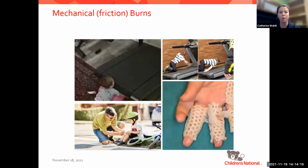Mechanical or friction burns. Commonly we see kids with treadmill burns. This got a lot of press this past year with the Peloton tread that was recalled. However, this is a pattern that we've been seeing for years. Just today in clinic, I saw 2 kids with treadmill burns to their hands. They are very, very deep burns and often require surgical intervention. We also see kids in burn clinic with road rash. So those are not your typical burn injuries, but we are managing those patients as well.